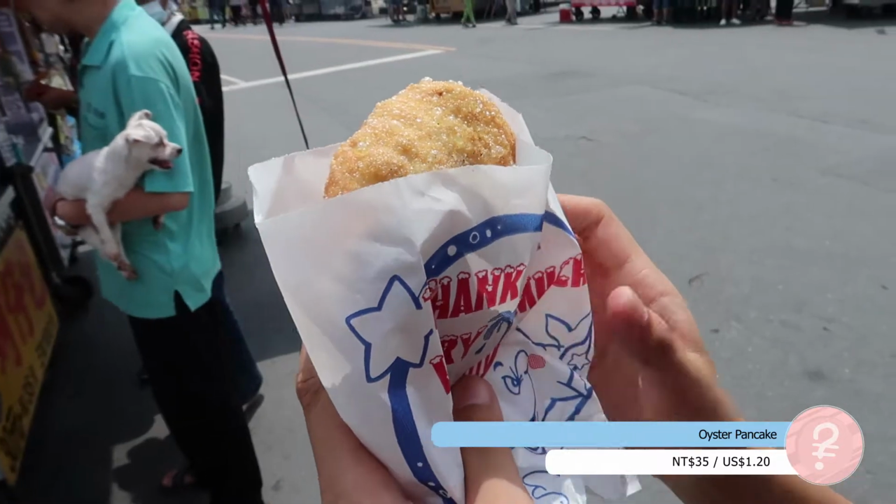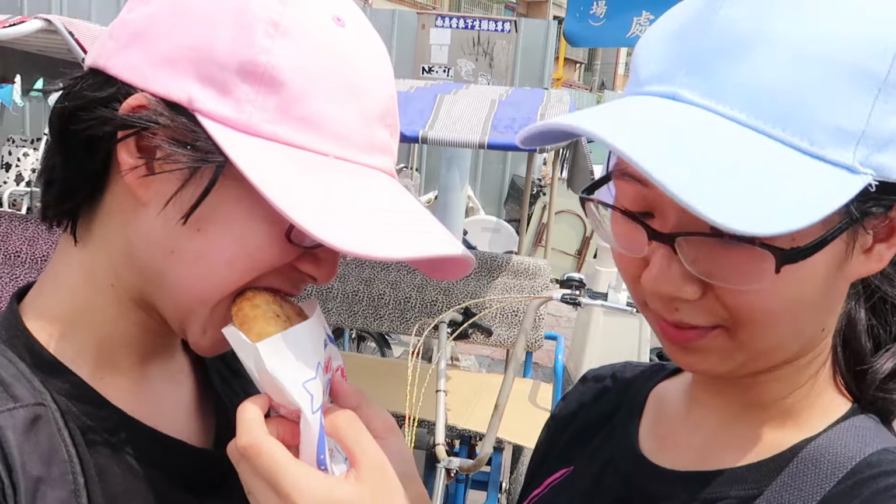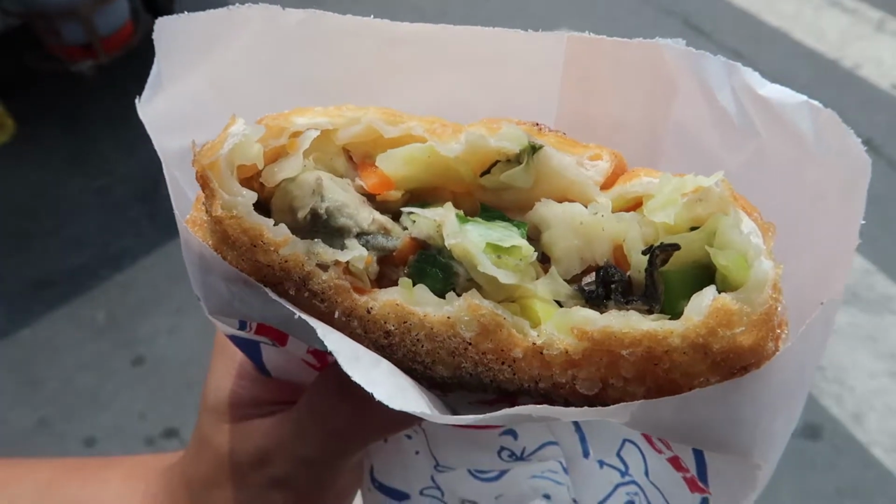This one is 35. It looks like it's folded into a dough instead of with a batter. Hot, hot, hot, hot, hot, hot. Super hot. Crispy on the outside. And you get the pepper and the salt. The vegetables are still nice and crunchy. It's not watery inside at all. The oyster is really strong. It's very soft. I like that the vegetables are sweet and the bun has some salt on it.